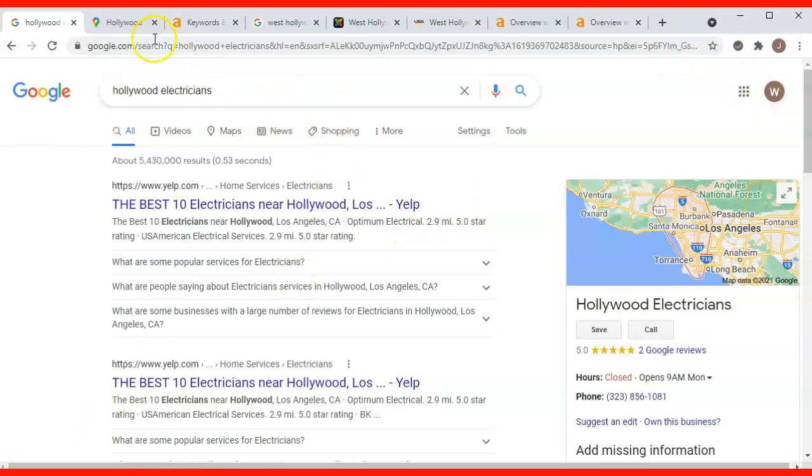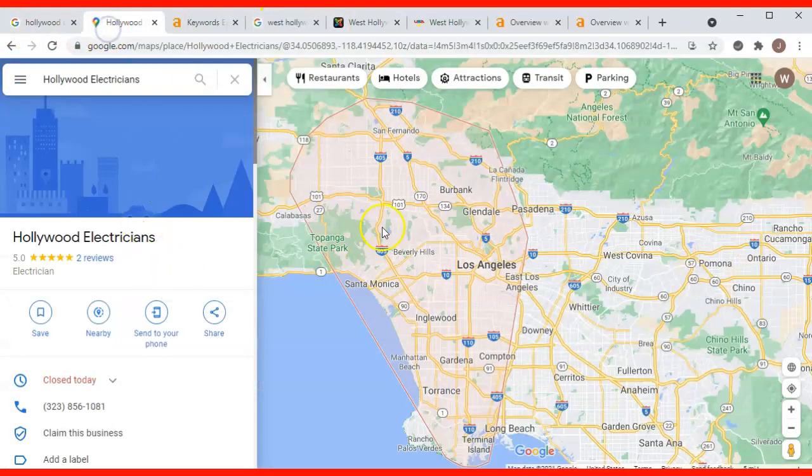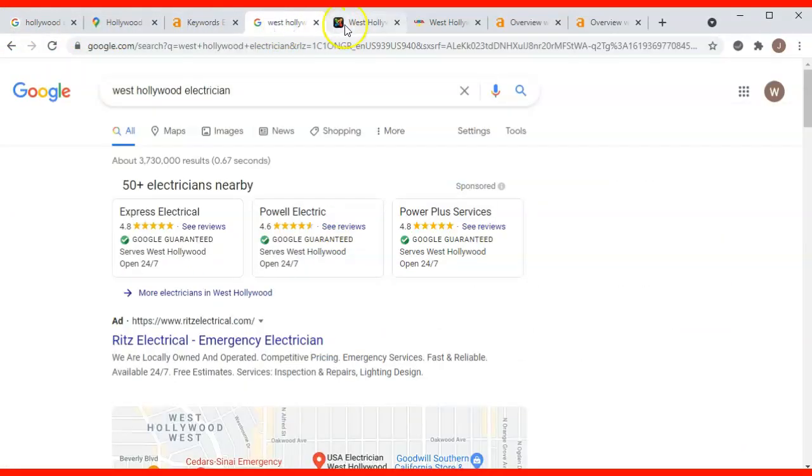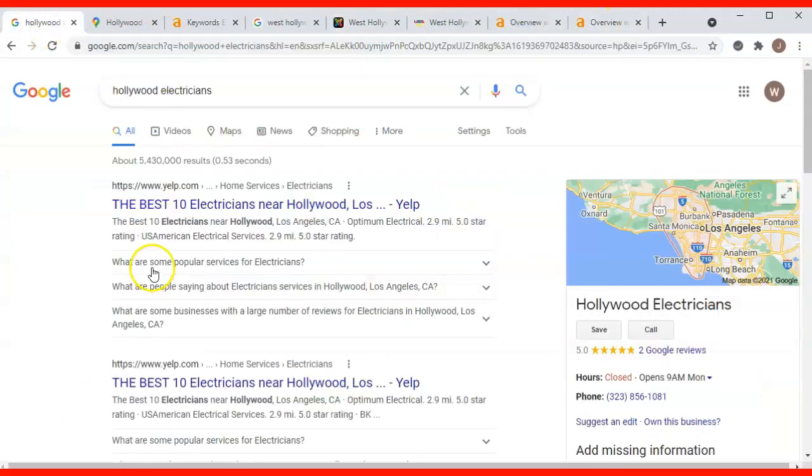So that would be my third tip: strengthen up your site. Get a site going, optimize your GMB, and really build up your site once you've got it going. And there's a lot of potential here.